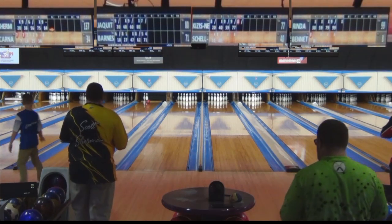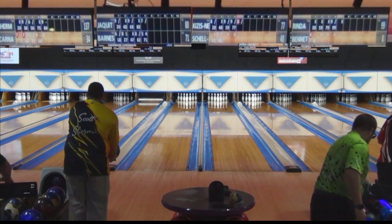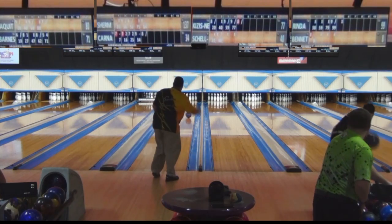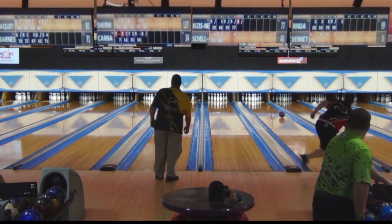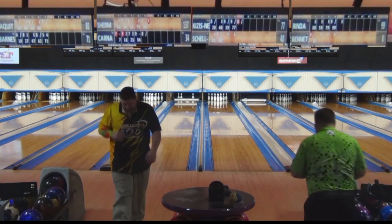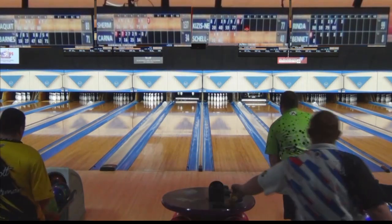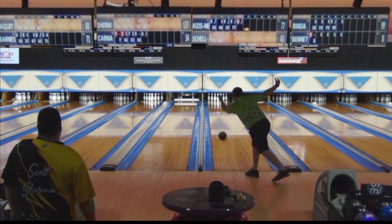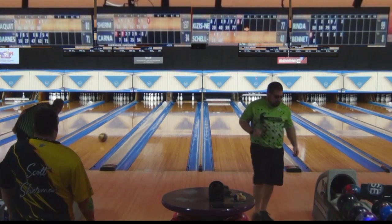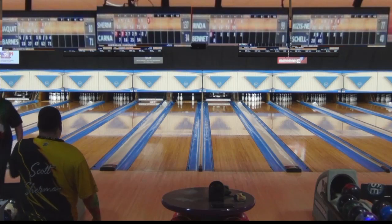Back on the handicap side, we have Evan Carnahan converting the 4-7, getting the first mark of the game for his team. And Scott Sherman comes in a little bit high, leaving the 4-6-7, so he'll look to convert that spare. Meanwhile, on the scratch side, Colby Bennett gets a strike. Keep pressure on Marvel and Shell, and Ben strikes also, so really close match, separated by 2 pins there.